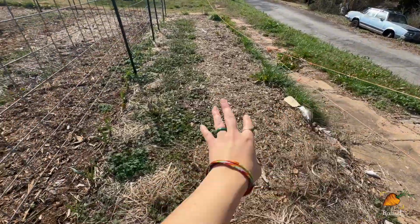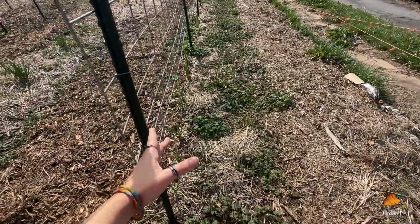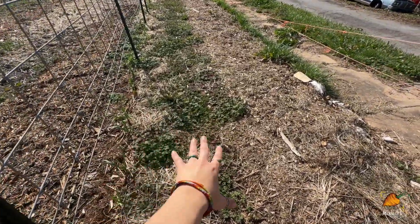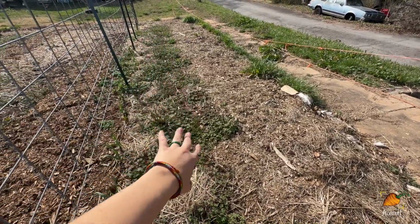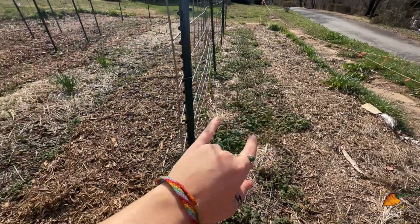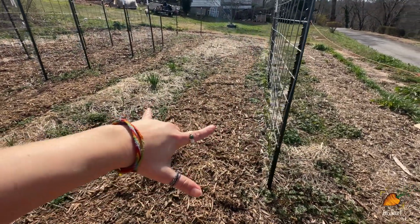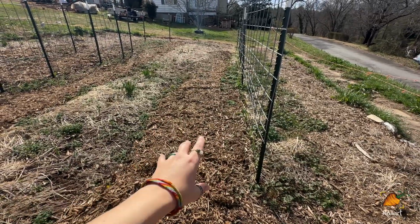I've got path here and then space here before the trellis here. So we're gonna have tomatoes right along here, but I want to make a little bit more room in front of them for some extra stuff right along here. I think something that I did last year that was a mistake was making my pathways too wide. And by that I just mean that I felt like I was wasting a lot of space.